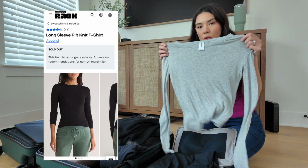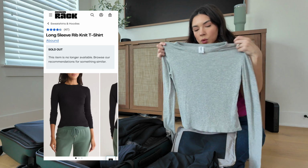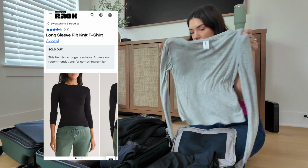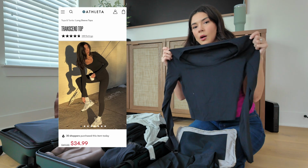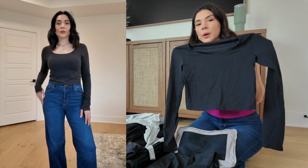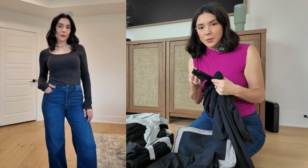This is just a little layering shirt that I got from Nordstrom Rack the other day. It was like $15. This is a Transcend crop long sleeve shirt from Athleta. Also a great layering piece and just great to wear by itself. It does have like the thumb holes in it, which I really like.